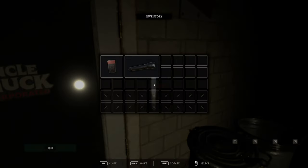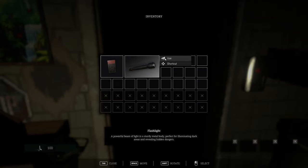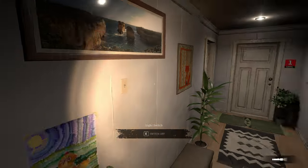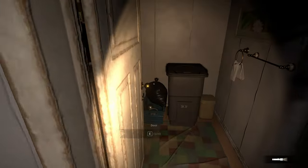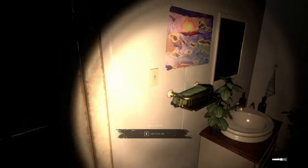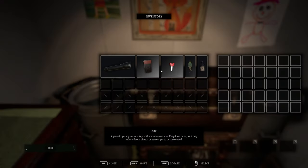Equip these real fast. Okay, we should be able to get back to where we were relatively fast. He had to have started charging me. I thought he was going so slow and then he was just on me. Okay, let's leave that open. You know what? Just safety precaution. We'll turn all these lights on. There was another storage chest.